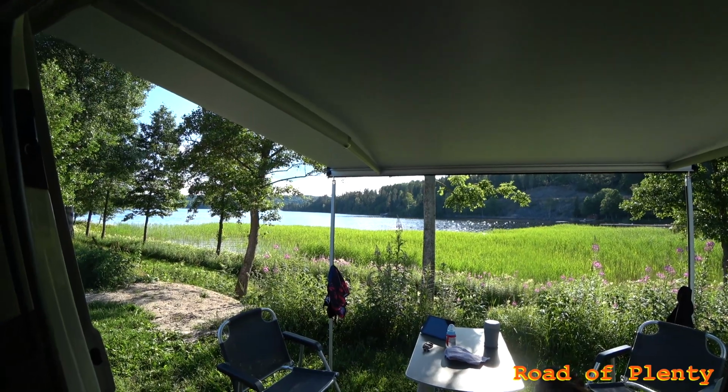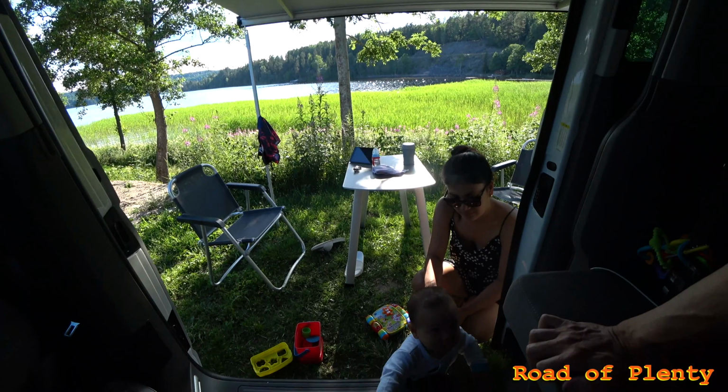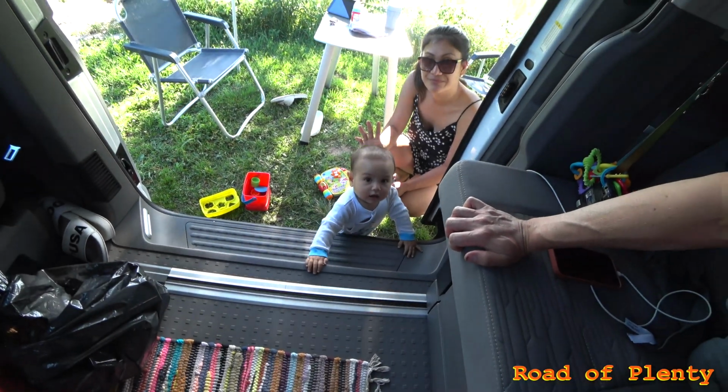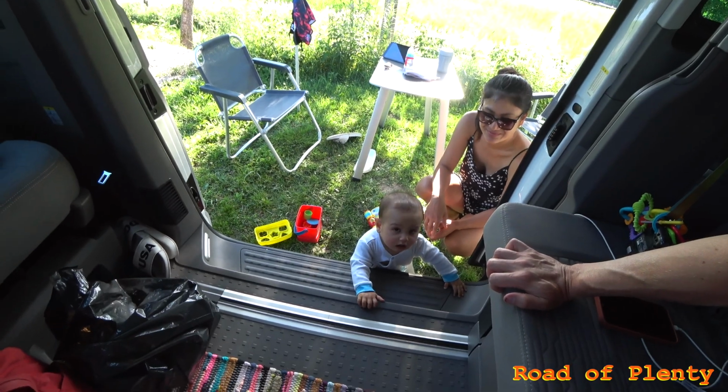We are in Dalsland County in Sweden, and my wife and our little son, they are playing by the opening.